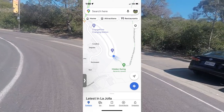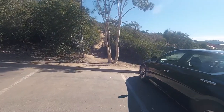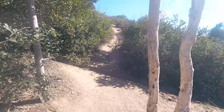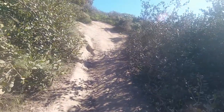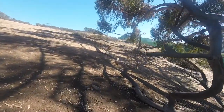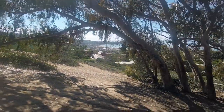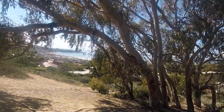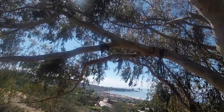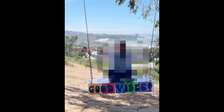Southernmost point of the aquarium's parking lot, and you enter right here. Well, this is where it's supposed to be. I found a picture online, so this is what it's supposed to look like.